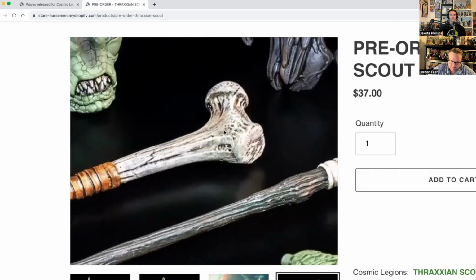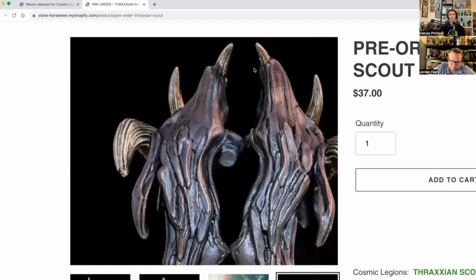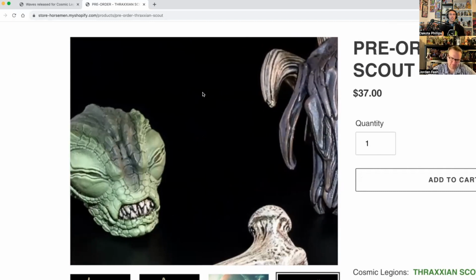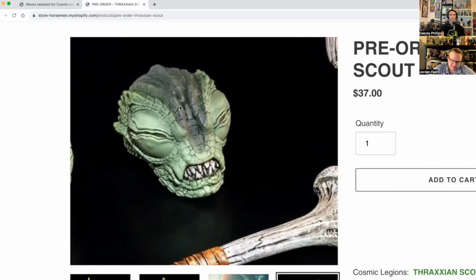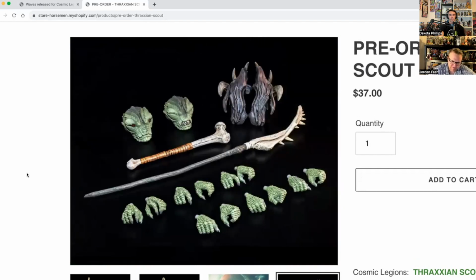Yep, club. His armor is supposed to be a little bit more made out of the lowland, the Skate Back terrain, like you said. Right. Kind of using natural sources. 2 different head sculpts, more angry head, more neutral, and then tons of hands.